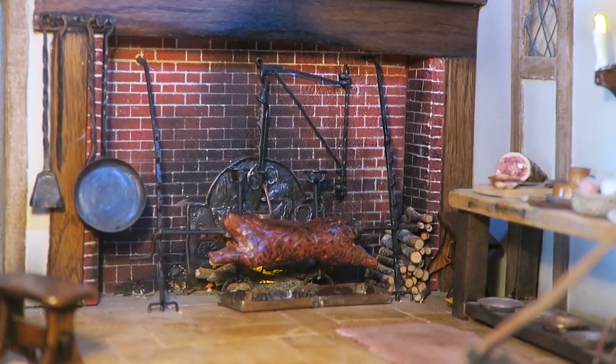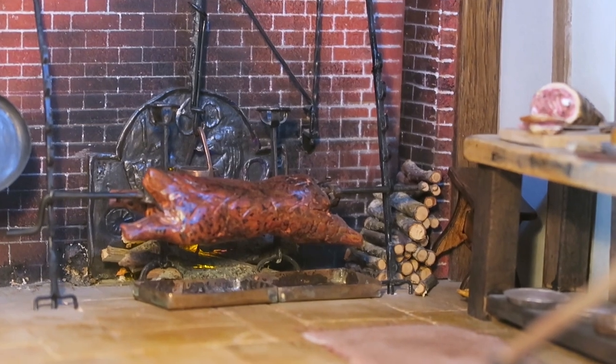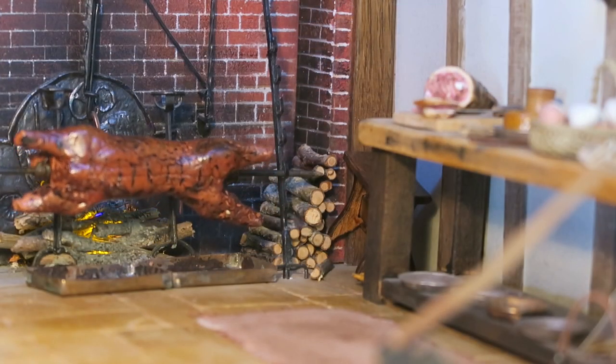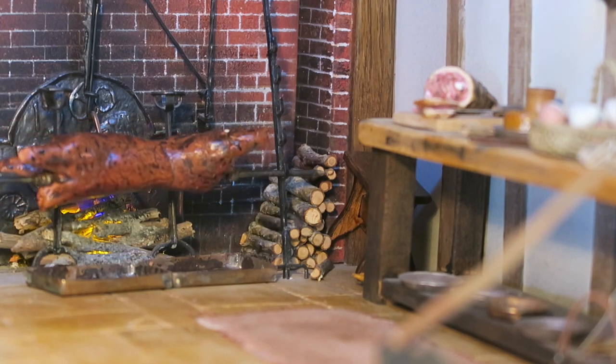Here you can see the spit with the suckling pig nearly cooked, with the trays underneath for the dripping fat. Ah, the boy's back to turn it to finish the cooking.